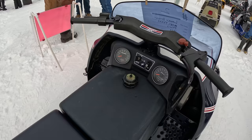Supersonic Moto-Ski. Bombardier. Unsure about the year, but it's in the 1970s. '68 Skidoo. These are the original condition, not restored condition.